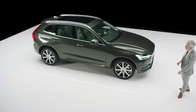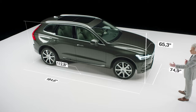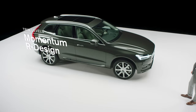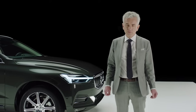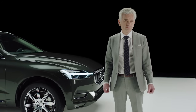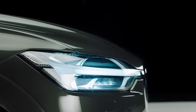The car is longer, lower, wider, and has a longer wheelbase than the predecessor. It's available in 3 different trim levels: Momentum, R-Design, and as this, the luxurious Inscription. It's a stylish SUV, perfectly fitted for an active urban lifestyle. The headlamps are full LED with the Volvo Signum, the Thor's hammer. That is a combination of turn indicator and position light.